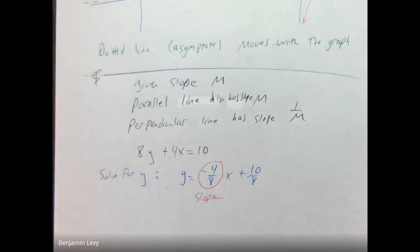What else? So on the final, the things I usually ask are, here's a couple points, write the equation of the line, what's the slope between these points, what's a slope that's perpendicular or parallel. I don't get too crazy on those kind of questions. I just want you to basically know the basics.